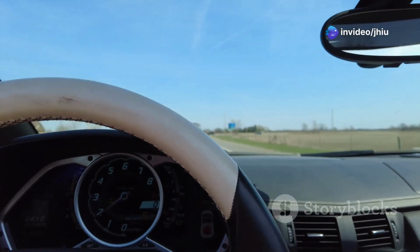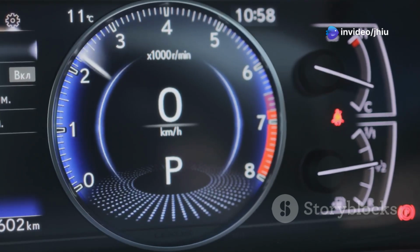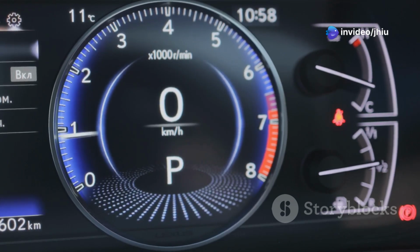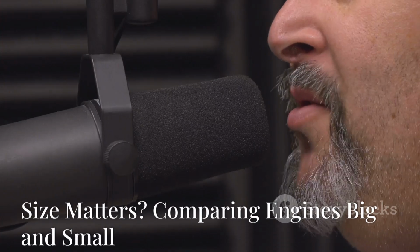However, don't write off larger engines just yet. Technology has come a long way, and modern engines are designed to be more fuel efficient than their predecessors. Factors like variable valve timing and direct injection help squeeze out more miles per gallon, even from larger engines. So, while CC does influence fuel consumption, it's not the only deciding factor.